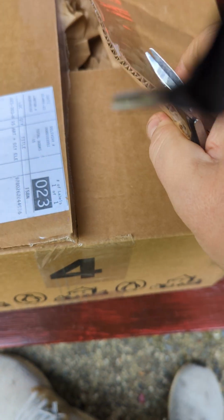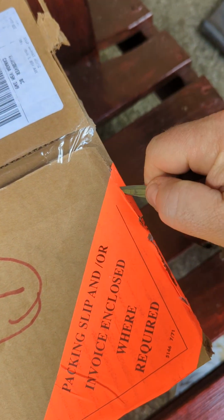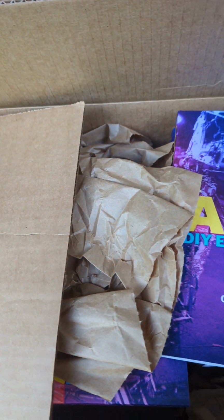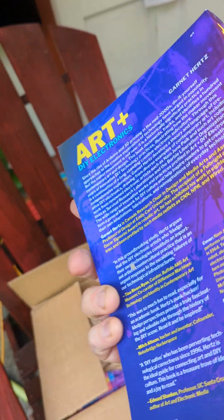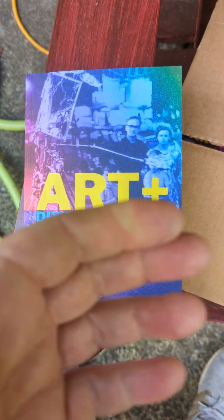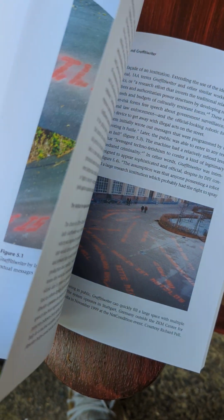Oh my god. I can see it. I can see it there, peeking out. Oh yeah. Oh my god. There it is. I've waited so long for this. And it's got all color photos.